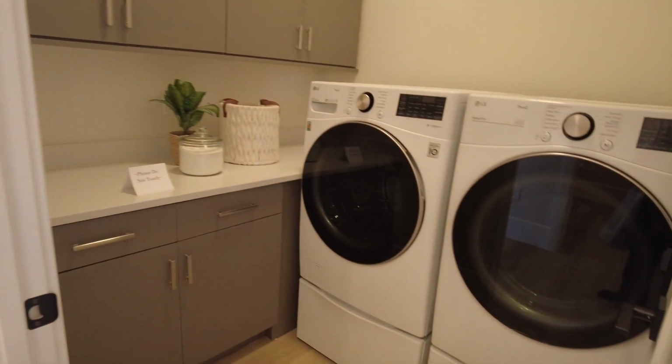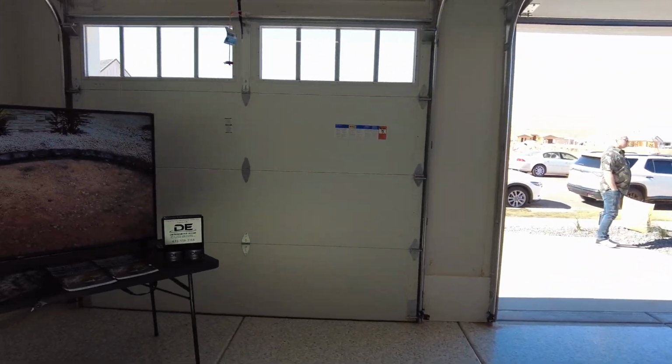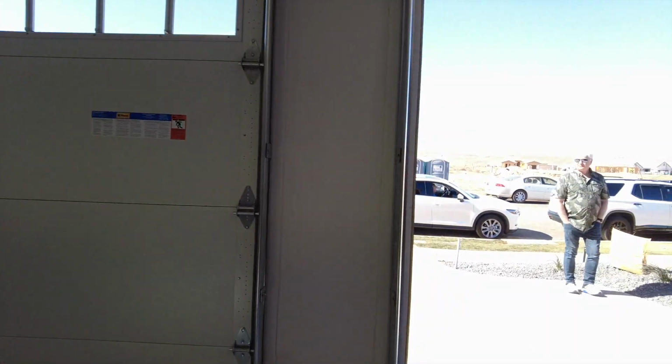All right, now we're gonna head back out. I've only seen one washer and dryer in this whole house. Whoa. They definitely put a flaky coat on that. This is the two-car garage on this side.